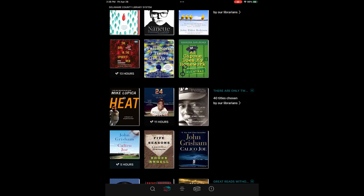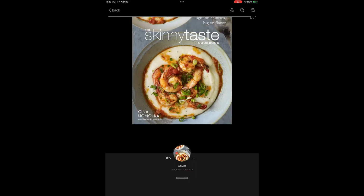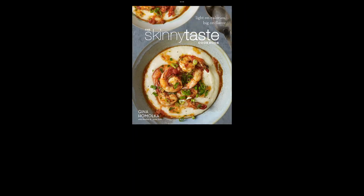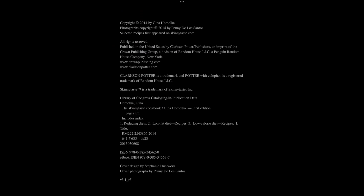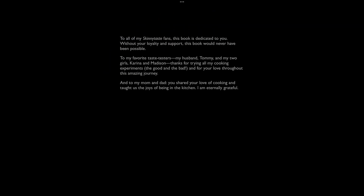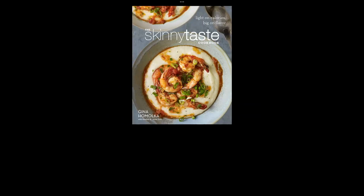Once the book is checked out, it shows up on your shelf. You can select Kindle if you want to send this to your Kindle device, or just tap Libby and it will open in this app to read. Tap on the right side of the screen to page forward through the book. Exit the app when you're done reading. That's it. Enjoy your ebooks and audiobooks.